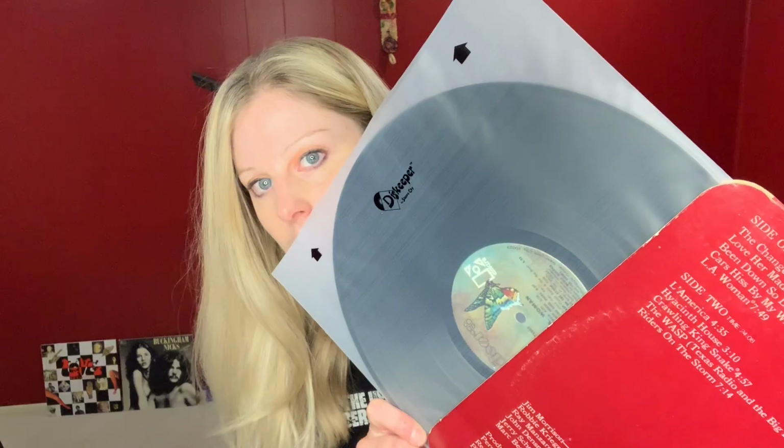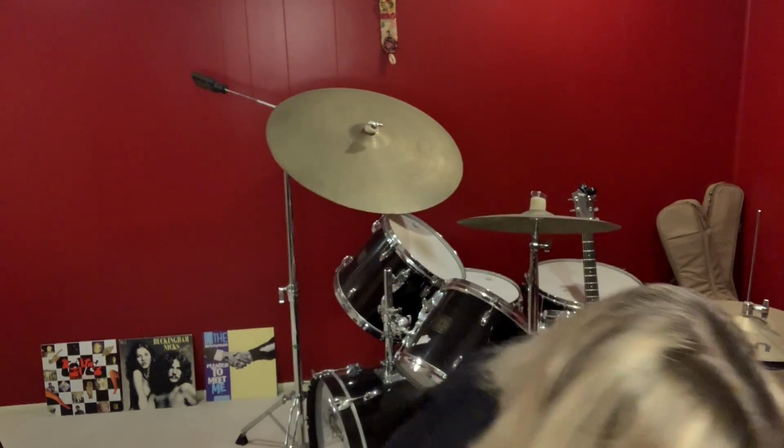So let me show you. Here's the label, the Electro label. Love this album. Yeah, one of the best from The Doors right here. Wow, that was so awesome to get.